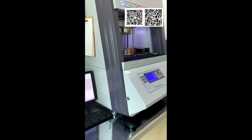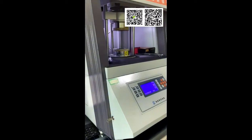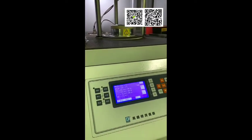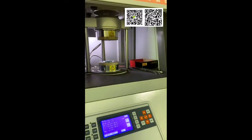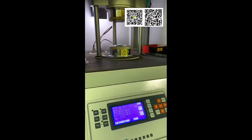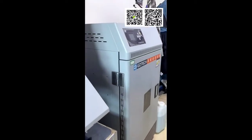Now this one, moving die rheometer. The rheometer can simultaneously determine the viscosity, elasticity, hysteresis loss, and the curing rate during the vulcanization process of the rubber compound. Important vulcanization characteristics such as torque, cure rate index, and curing time can be measured. Now this one, aging oven.